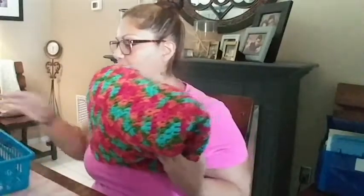How many of you are familiar with this thing? This is the blanket. It was a WIP, now it's a finished object, an FO. This is the ripple stitch that I did.